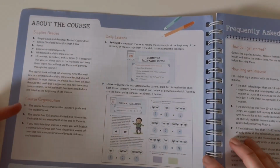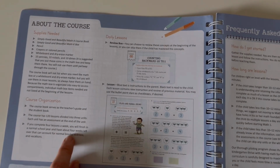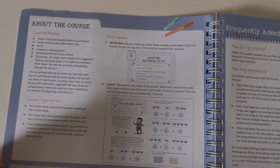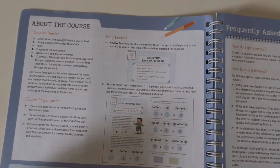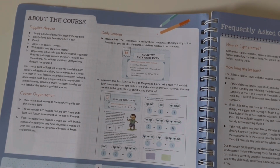They're going to give you the supplies needed as well as the organization. It has 120 lessons divided into 3 units. So if you did 4 lessons a week, it would be about 30 weeks, which gives you some wiggle room within a typical school year, which is normally 36 weeks. It gives you some margin in case there's sickness or you just want to take some extra time off.